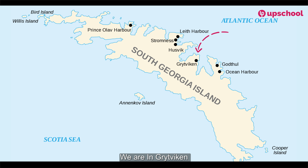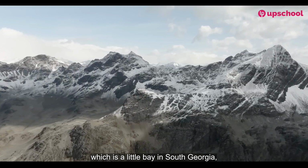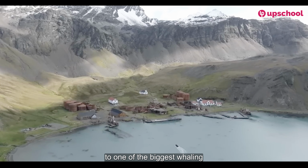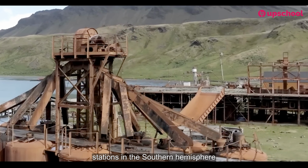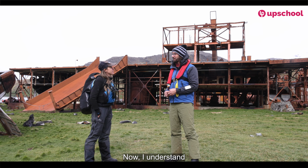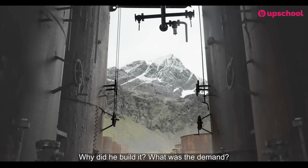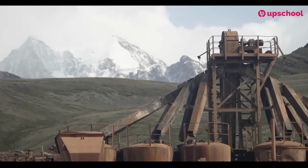We are in Grytviken, which is a little bay in South Georgia, and Grytviken was home to one of the biggest whaling stations in the Southern Hemisphere in the early 1900s. Now, I understand a man called Larsen built this whaling station here. Why did he build it? What was the demand?